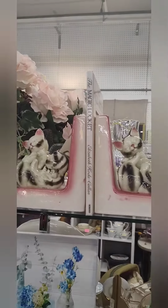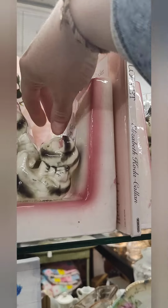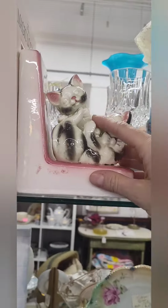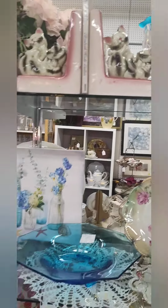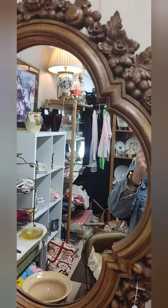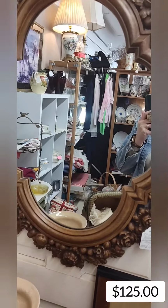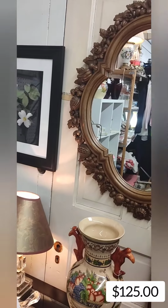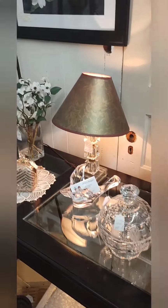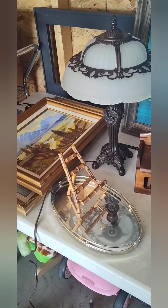And then these beauties here, those are so cute. As you know, cat stuff sells, and they only wanted $14.95 for it. I'm sure they would have done amazing, but I left those behind. This mirror, I wanted so bad. The details on this mirror were incredible. $125, I really don't think that's that bad at all. But I have so many mirrors in my house right now that I just do not need another one. So I did pass that one up.